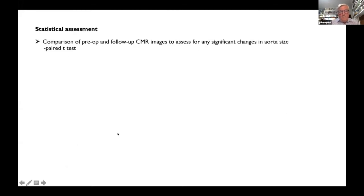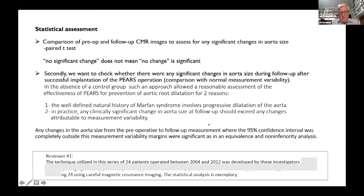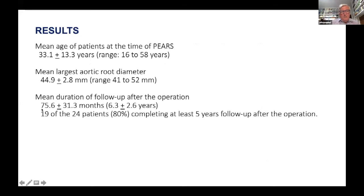So we looked at the preoperative and postoperative magnetic resonance images to see if there were any significant changes in the aortic size. And then we wanted also to see if the aortic wall was thickened, which it was. And I don't have time to go through this, but this paper was accepted in one of the big American journals. And whereas you normally get a fairly miserable response, we actually were told that our statistical analysis was exemplary, which was quite nice. So the results were that the mean age of the patients was 33. The largest root diameter was nearly 45. Anything above 40 in an adult is abnormal. And the mean duration of the follow-up after the operation was about 6 years.